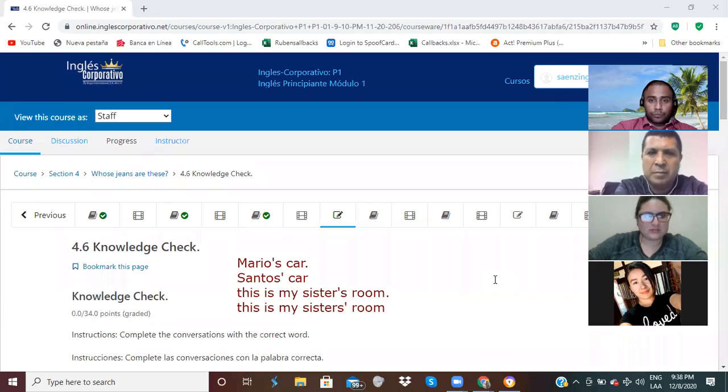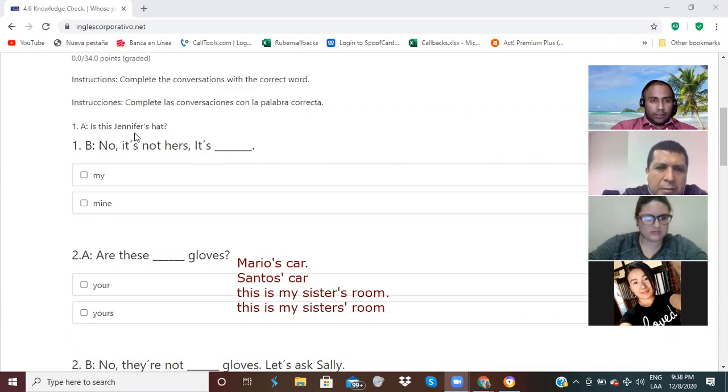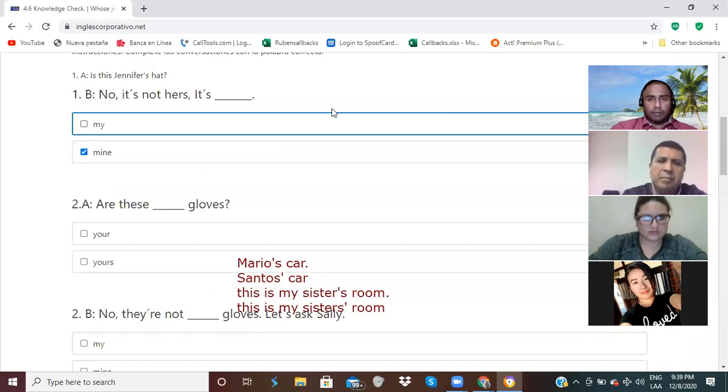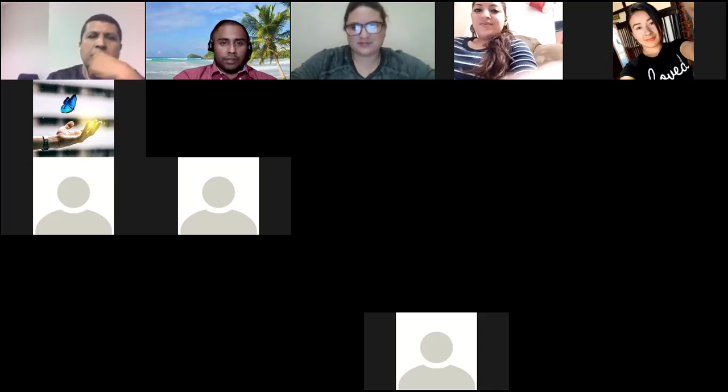Finish, finish. Okay. Ahora lo que vamos a hacer es el knowledge check. Instructions. Complete the conversations with the correct word. Instrucciones. Complete las conversaciones con la palabra correcta. Number one. Is this Jennifer's hat? No, it's not hers. It's mine. Okay, vamos a completar la actividad in pairs y después lo vamos a chequear. Ready? All right, let's do it.